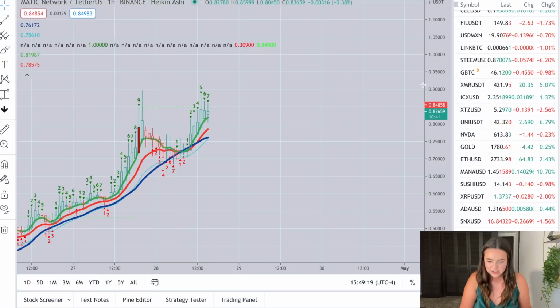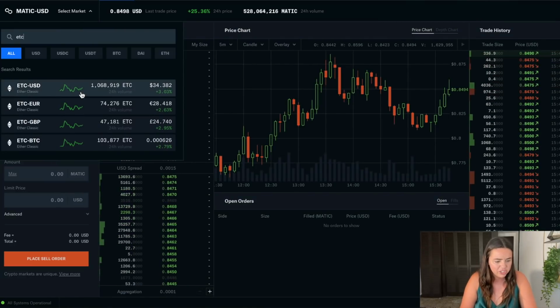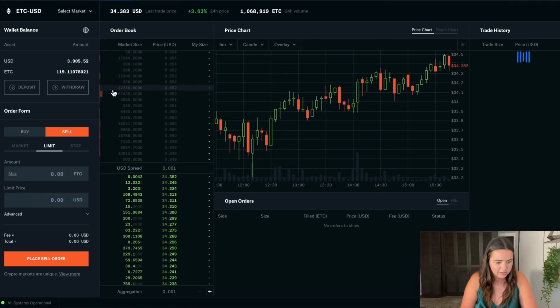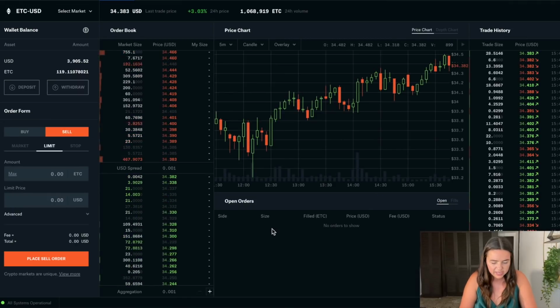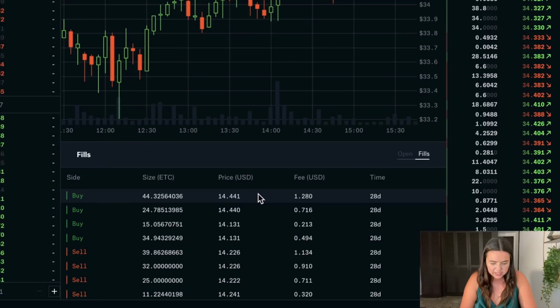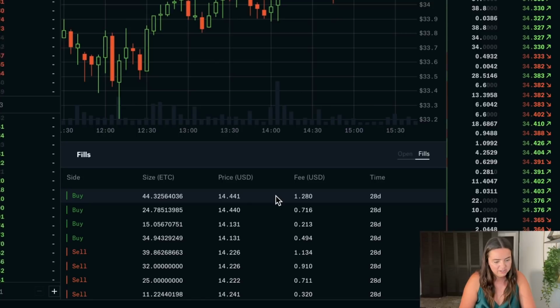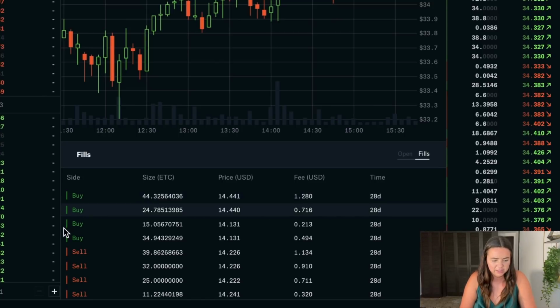Another coin that I'm considering actually selling is some Ethereum Classic. So let me tell you why I'm interested in selling. I have a very small position. I want to say I have 119 Ethereum Classic. Yeah, 119. Okay, and they're valued at $34. I basically started buying down here at 14. Okay, so this was about a month ago. I bought at 14. Now it's at 34. It's up $20. 20 times 100, what is that? 2,000, right? Yeah, 2,000.